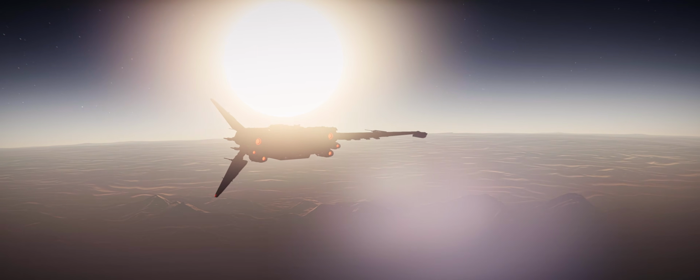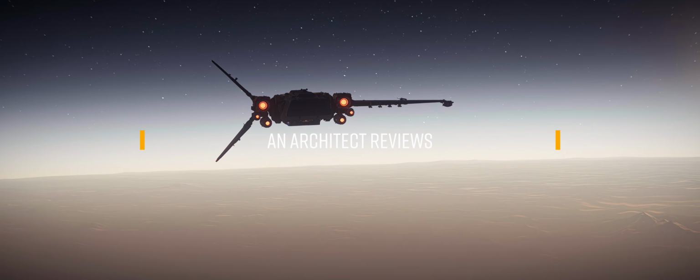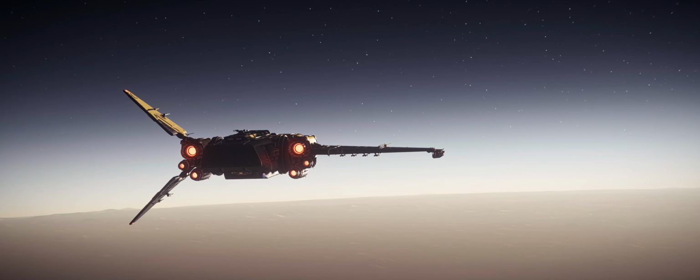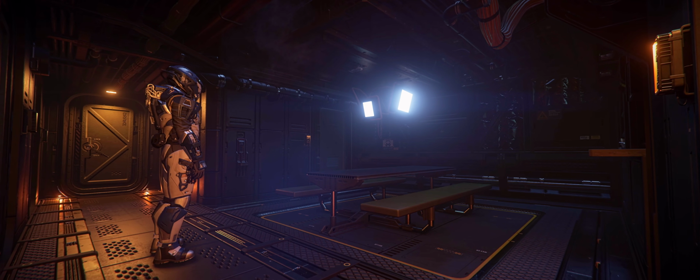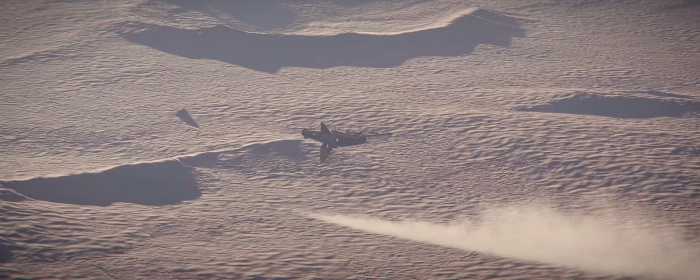So shortly, in this latest installment of An Architect Reviews, I'll take you through why I think its asymmetrical silhouette is one of the most successful and iconic designs to date from CIG's design house. And then we'll take a step on deck and see what accommodations Drake has made for its lucky crew of 4.